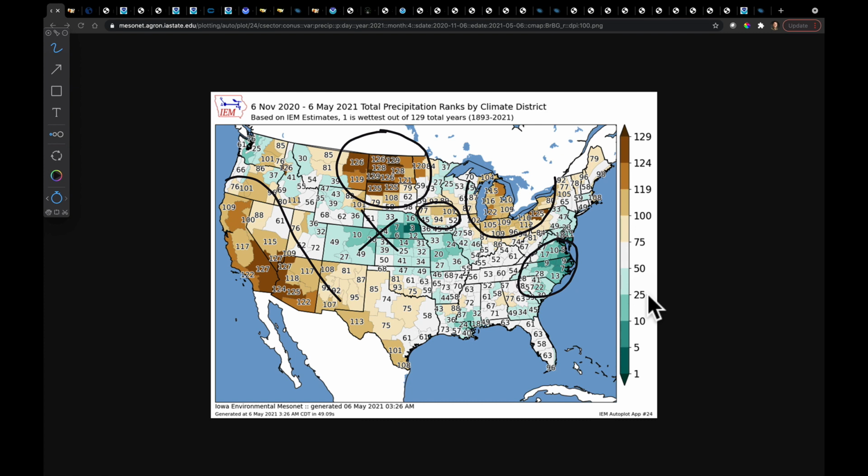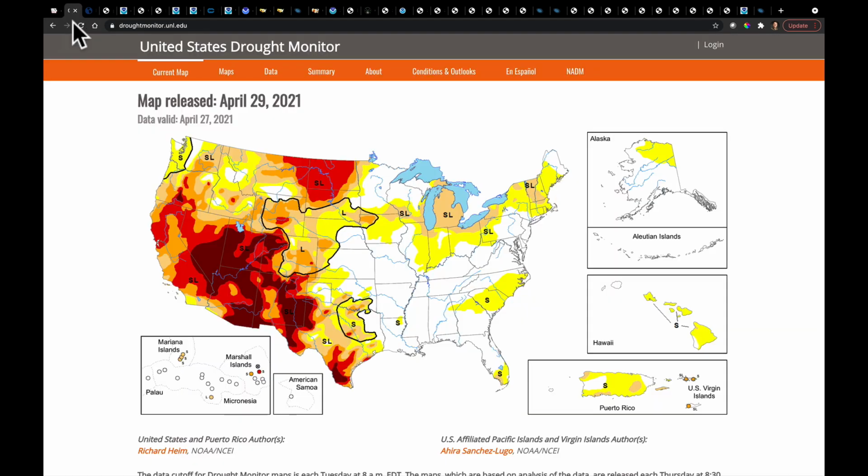Okay, so this is the backdrop. The model was initialized knowing that this is what the precipitation patterns have been over the last 6 months. So from there, we look at the drought monitor that was released last week. Now, in about 5 hours from when I'm recording this, we're going to get a brand new one of these. But this is just showing us where the extent of the drought currently is across the United States. And we can see that it matches quite well with the previous figure that we're going to talk about.